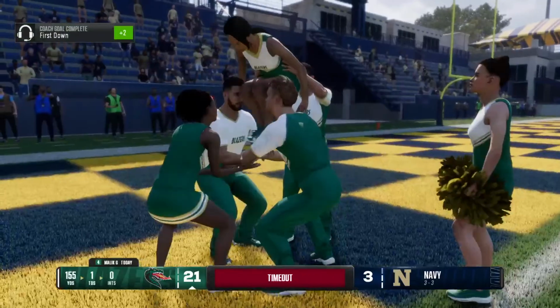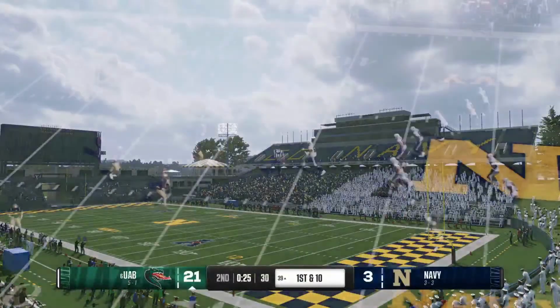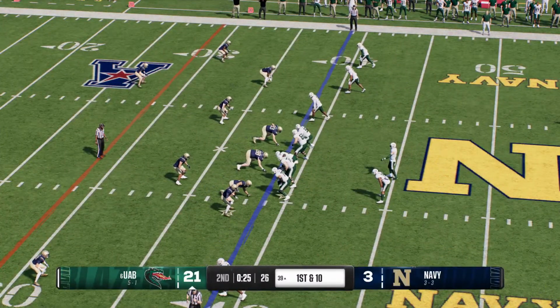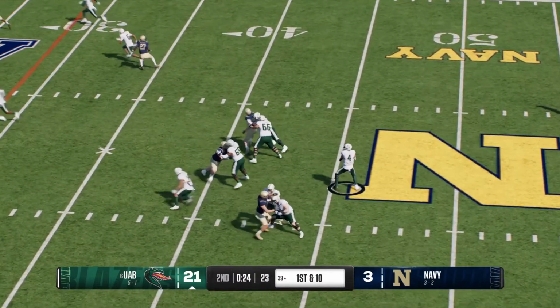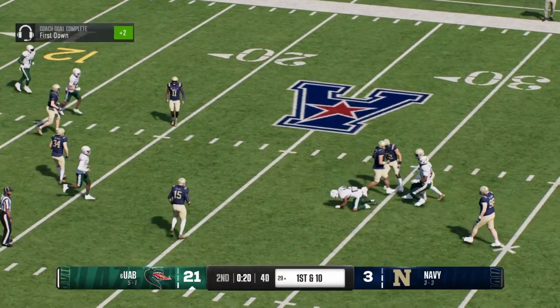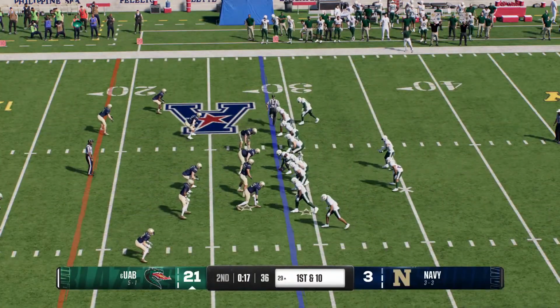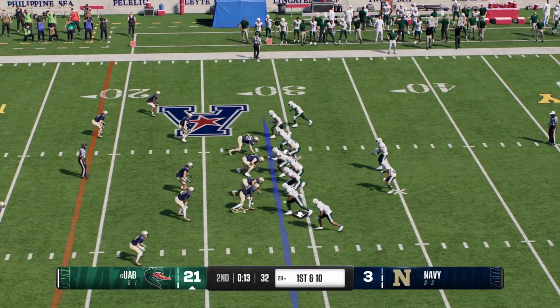Got it in the middle, it's Rice. Brought down at the 39 after a pickup of 10. It'll be a first down. The offense calls timeout. It's the second one they've used this half. UAB comes out throwing on first down. He's got his man, makes the grab. Stopped just inside the 30 at the 29. It's a 10-yard pickup and a first down.